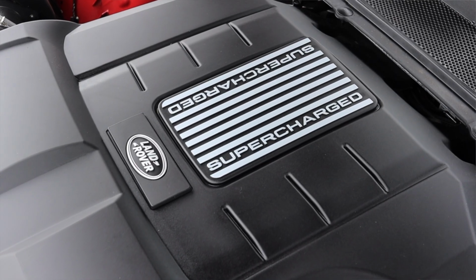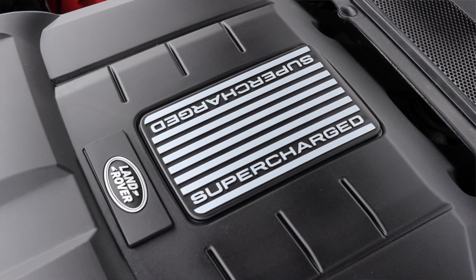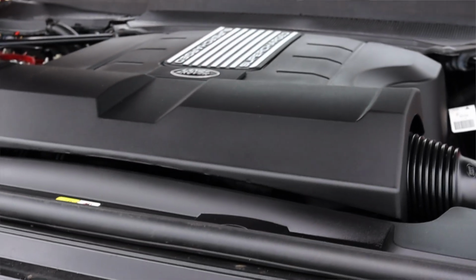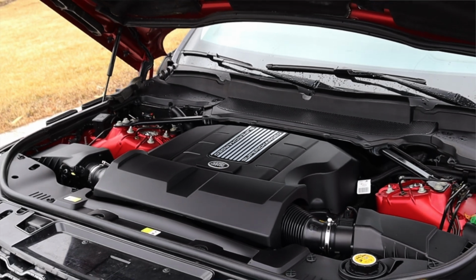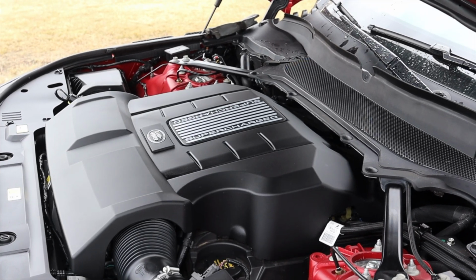But let's get back to that 3-liter supercharged V6 under the hood. Well, there were several engines offered here in the Range Rover Sport for 2018. This is actually somewhat kind of the base engine. Now, there was also a 3-liter diesel engine offered, and you could go up to the supercharged V8s. That's where you really start to notice the power.